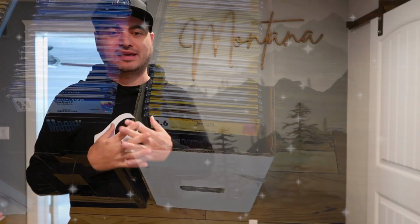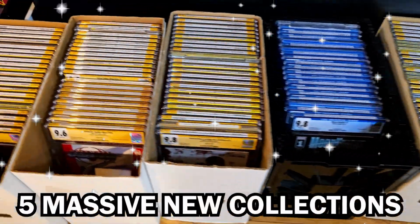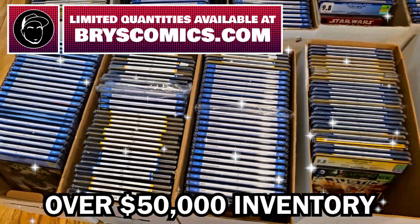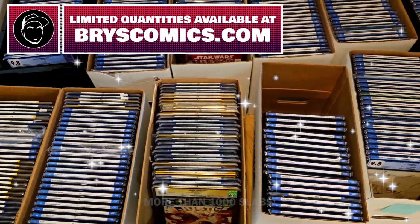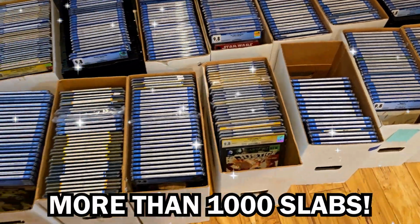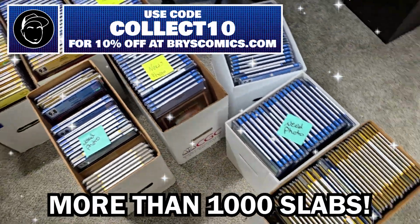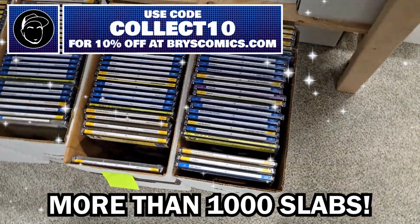A lot going on here at Bryce Comics. We just got like 5 collections in, totaling over $50,000. One of the collections had over 600 slabs in it. Another one of the collections had 171 slabs. And then there were several others on top of that. The grand total was over $50,000.